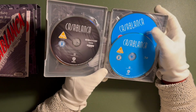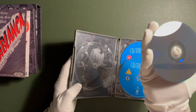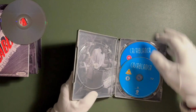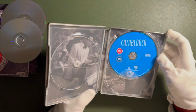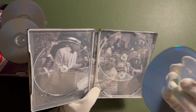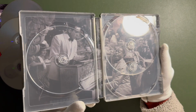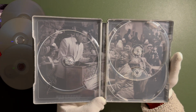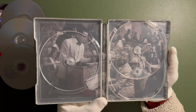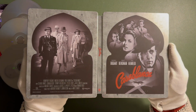Inside we're getting 3 discs. We're getting our 4K disc, which is a dual layer, 66 gigabytes. We're getting a Blu-ray disc with the film, 50 gigabytes, and a dedicated special features disc, which is a single layer, 25 gigabytes. And inside we're actually getting this image of Rick in Cafe Americain looking at Sam playing the piano. And here's the full artwork. Quite beautiful indeed.